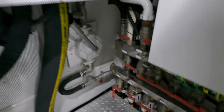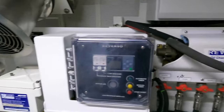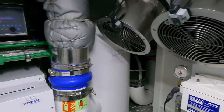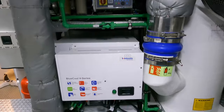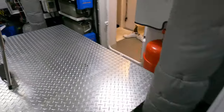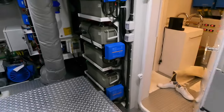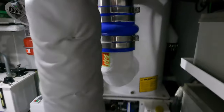The engines are paired with ZF-W325 marine transmissions and SeaTorque ST300 shafts, turning 5-bladed propellers. For maintenance, there's a Reverso oil change system for both engines and gearboxes, and dual Racor fuel filters ensure a clean fuel supply. Now let's talk about the range.